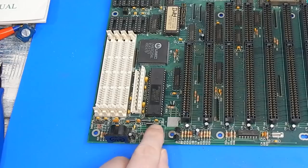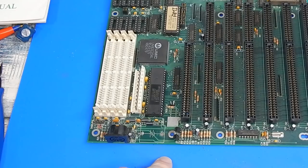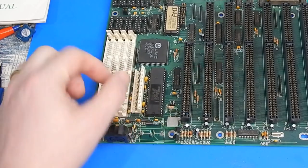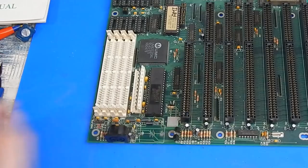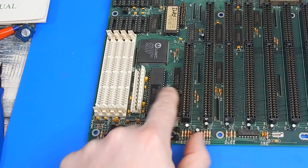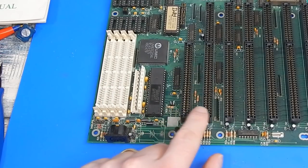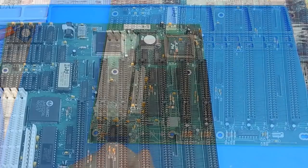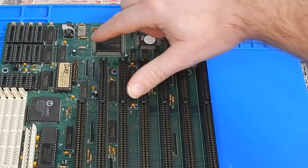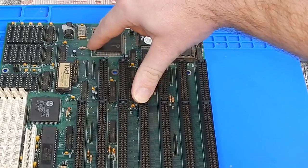So aside from the obvious area of damage down in here, I've also noticed that the corrosion has spread quite a bit. There's some corrosion here. It's down here, there's a bit of a mark on the board beside that chip, and a couple of legs of that are green. Bit of green in these ISA slots, and it even makes its way as far as this on the board. There's a bit of green on the leg of that resistor.